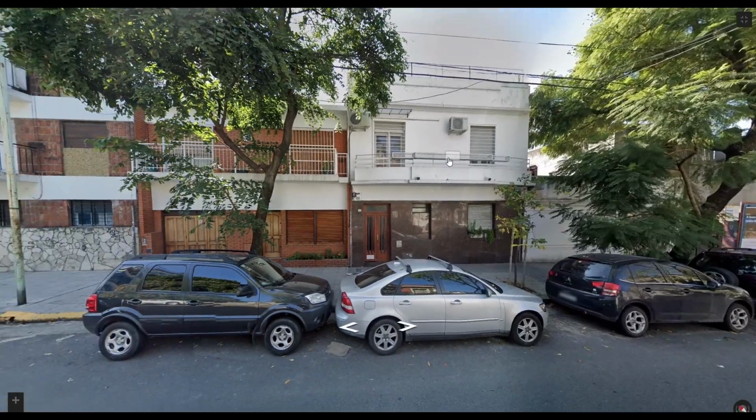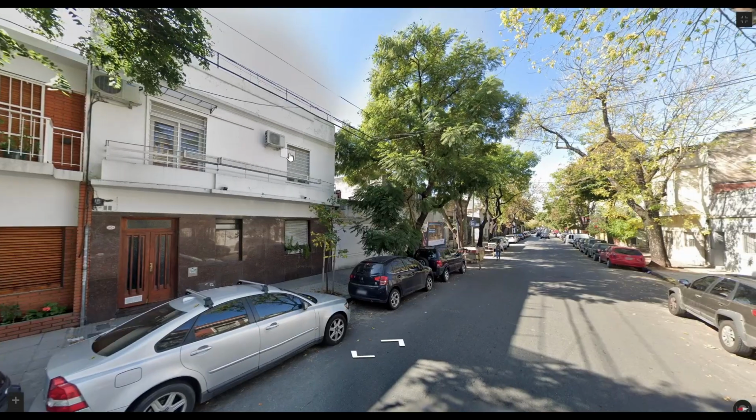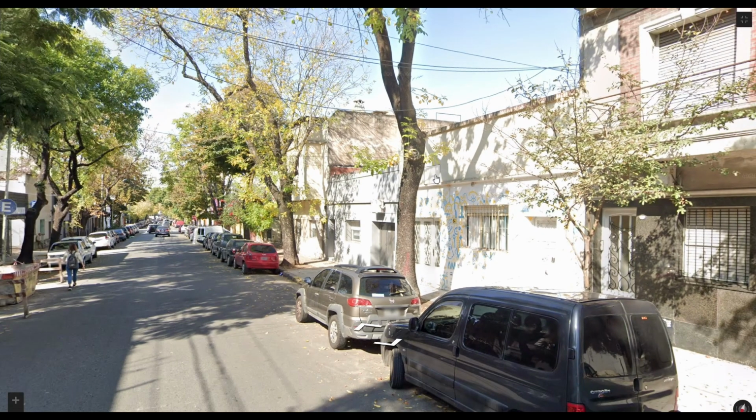Also, the architecture, I noticed there are a lot of these white kind of rectangular buildings, I would say. I don't know, you just have to familiarize yourself with it to be able to understand that it's Argentinian architecture. But I find it quite distinct for whatever reason. However, you can see very similar architecture in Uruguay, so do keep that in mind.